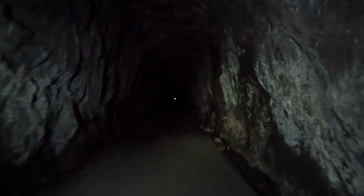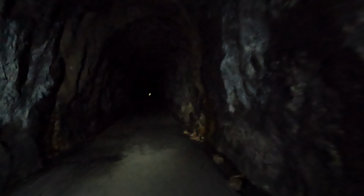Sydney switched out her headlight. Hers had no juice, so I loaned her mine. The water's flowing pretty quick through here. We got to see what that's about. Oh, there it is.